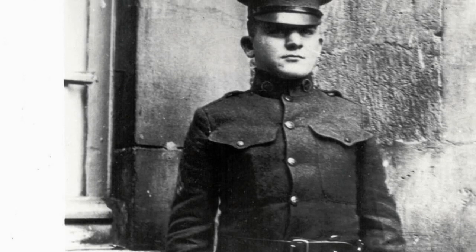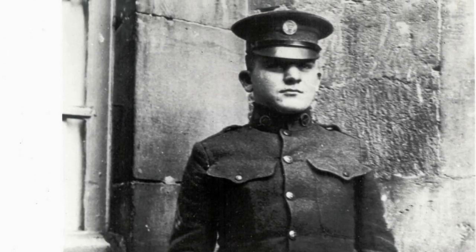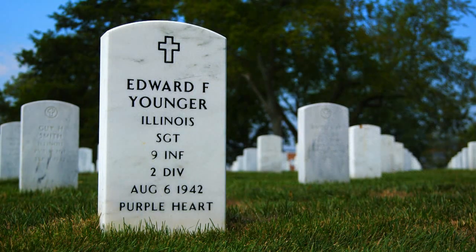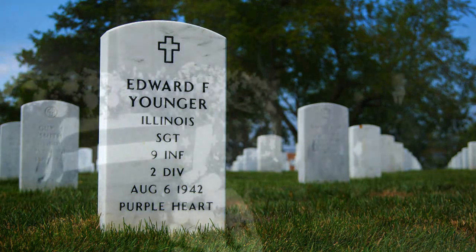The Tomb of the Unknown Soldier was built to receive the remains of a single unknown service member from World War I. The remains of the World War I unknown were selected by U.S. Army Sergeant Edward Younger, a highly decorated soldier from World War I. Sergeant Younger is also buried at Arlington National Cemetery in Section 18.